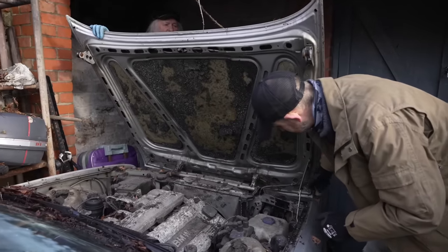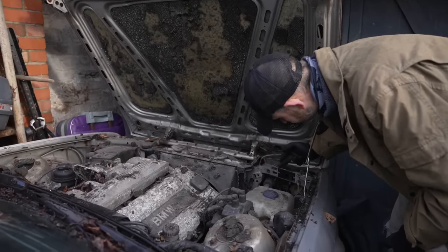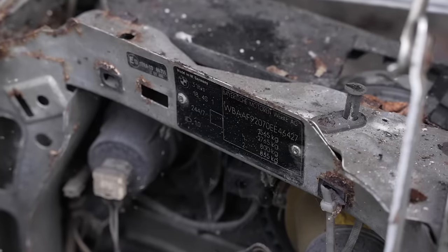Here's the VIN, look. There you go. 318 IS, made in West Germany.